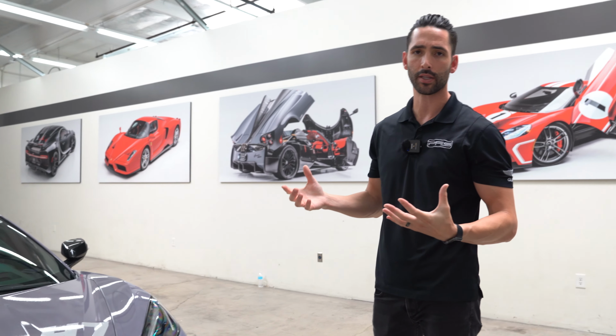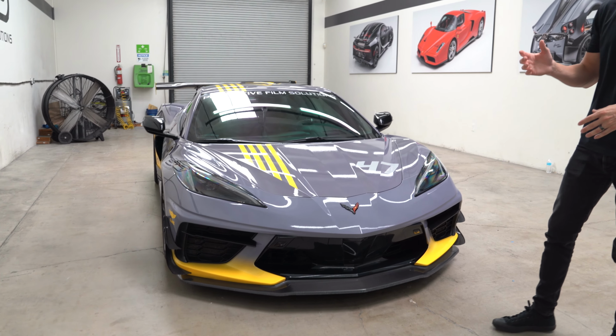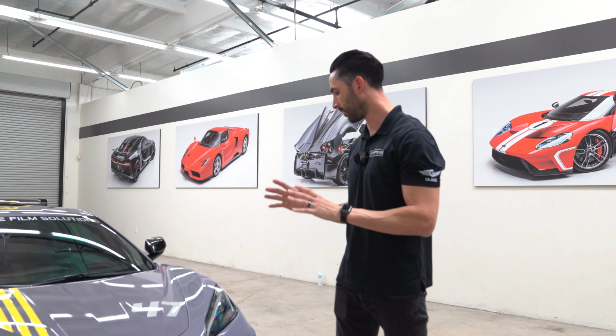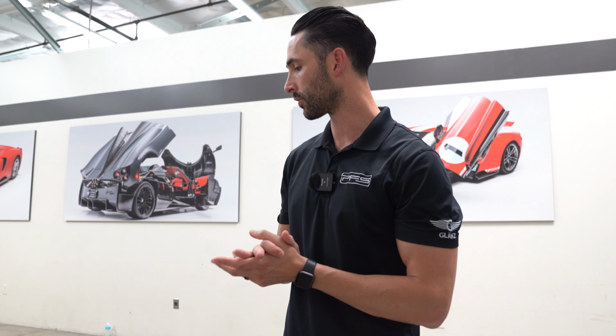Looks-wise, you've got your exotic look, but you also have the track look as well. I think it's super unique. So I think in the looks department, I'm still in love with the way it's been set up since we did this conversion about 5 or 6 months ago.